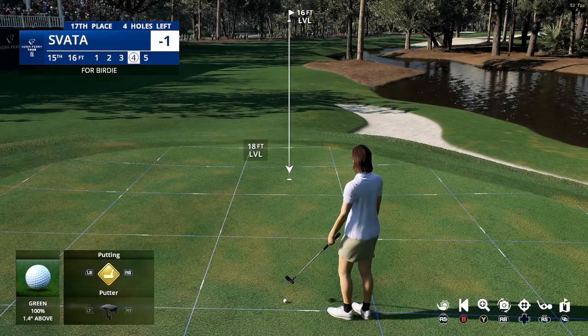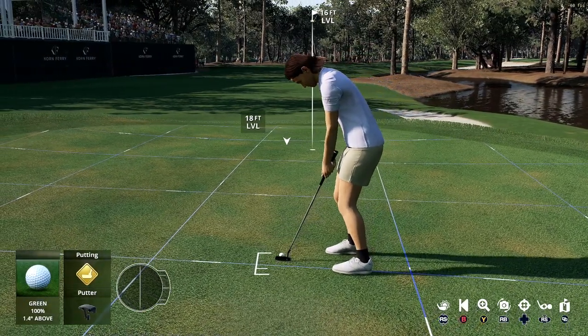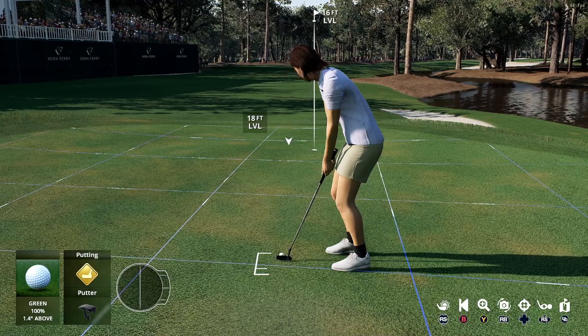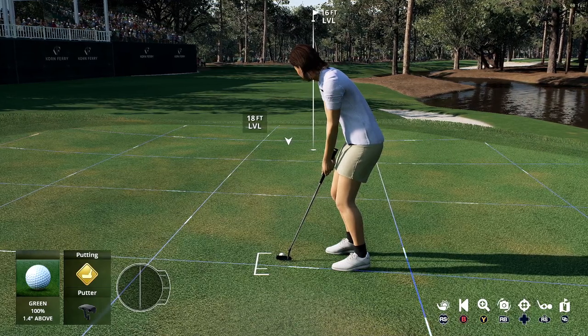Okay, sensible play right there, and that one on deck. A look at birdie here at 15. And this is when you'd expect to make more often than not. Not too much undulation, maybe just a slight move to the right.